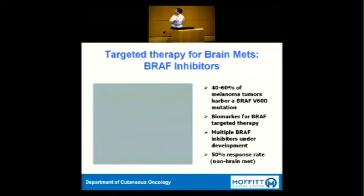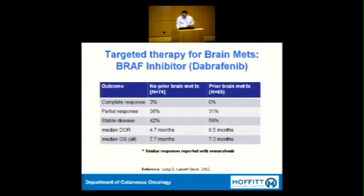Dabrafenib is currently in development, has already gone through phase 3 study, and looks very similar in terms of activity, but those trials excluded patients with active melanoma brain mets. So no one was really sure if this would be a helpful strategy to offer patients that have active disease in the brain. So there has been a lot of interest in using these BRAF inhibitors in treating melanoma brain mets.